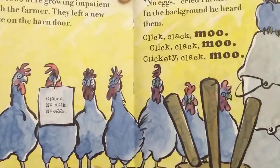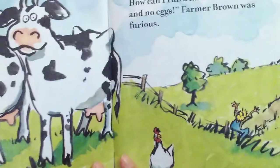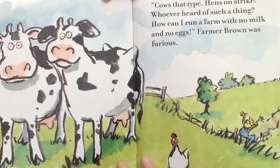So now the chickens must be on strike too, no eggs. Cows that type, hens on strike. Whoever heard of such a thing? How can I run a farm with no milk and no eggs? Farmer Brown was furious. Furious. What do you think that means? Yeah, he's really mad. Farmer Brown got out his own typewriter.